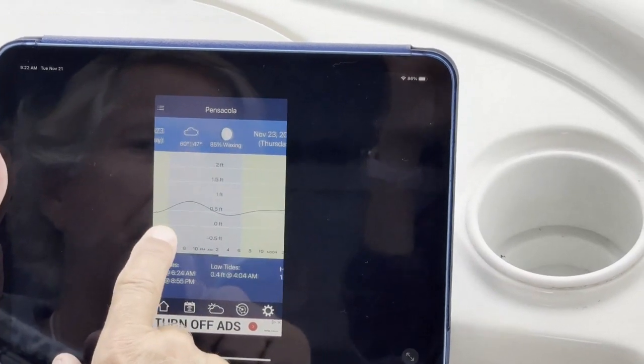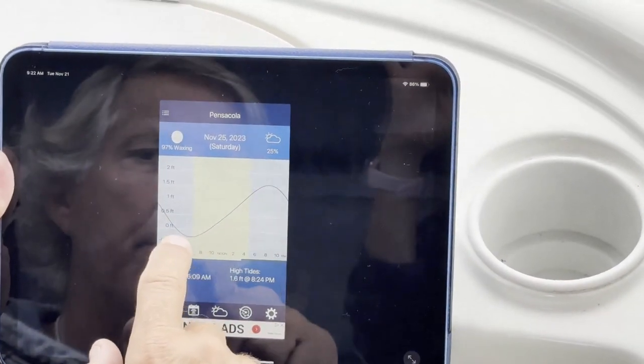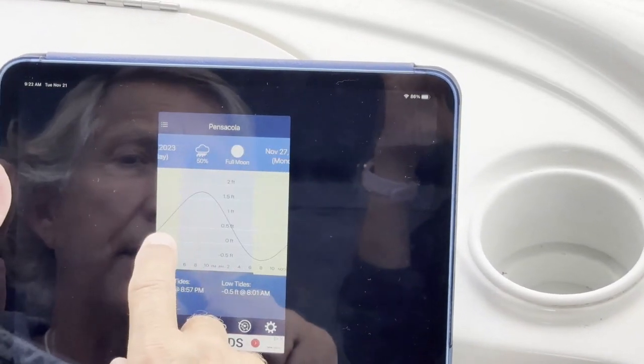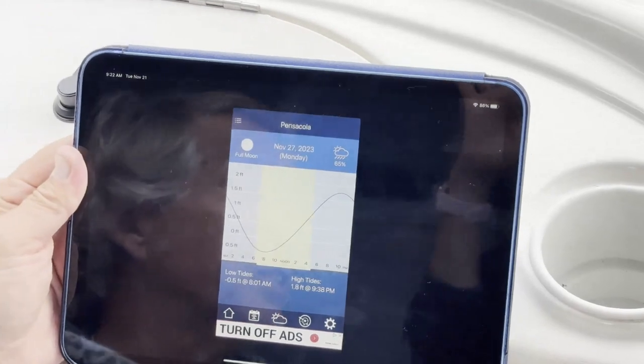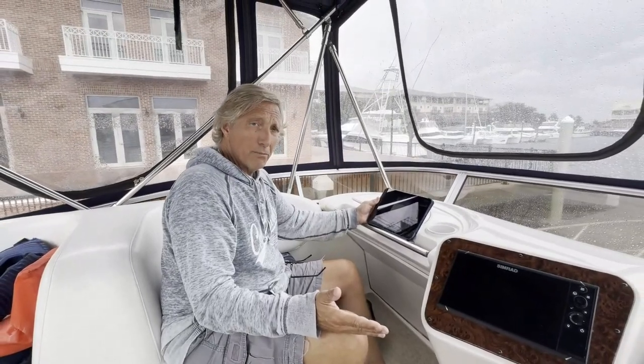For the next few days, the tides aren't very severe at all, and then they start later on getting much more severe, changing several feet from high and low tide, and so you just have to watch that. So that's probably the other critical app we use, besides the regular weather apps that we use from time to time.